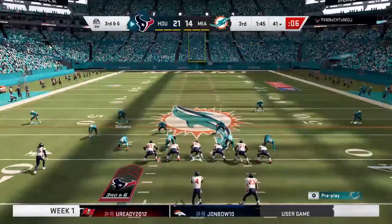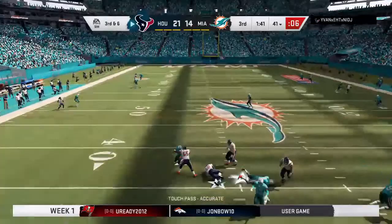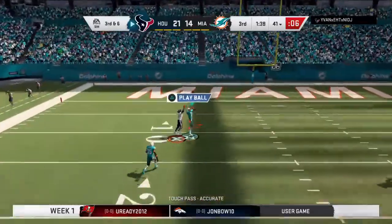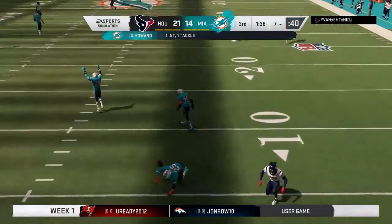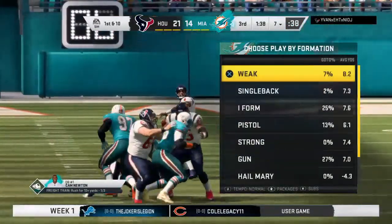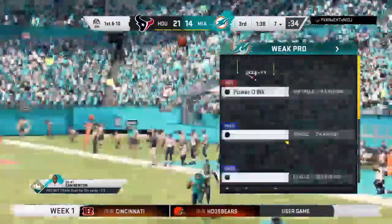Let's get off the field, D. Watson now to throw on 3rd down. Going deep for Hopkins. And he's going to be intercepted a 3rd time. Picked up by Xavier Howard. And a big turnover there as his guys will get the football back.